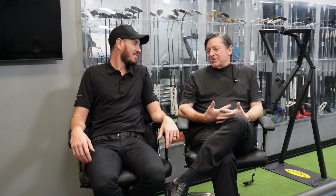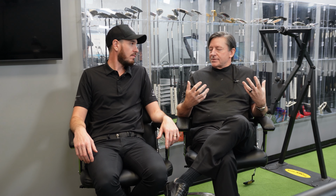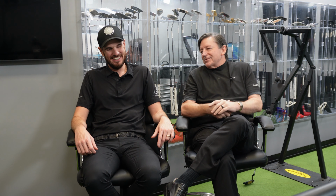And actually, Ping did some research a couple of years ago, and they do all the Arccos stuff on the back of the club. So they tracked all their data from all the clubs they saw with Arccos, and even the draw bias drivers still had your misses. You can't have too much left bias for a driver for somebody who slices the ball. You just needed to name it something else. Just name it something neutral, and people are less freaked out.